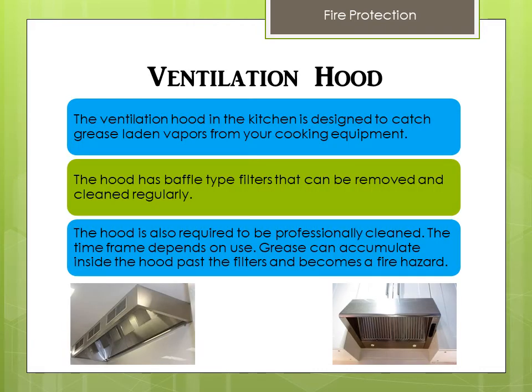The ventilation hood in the kitchen is designed to catch grease-laden vapors from your cooking equipment. The hood has baffle-type filters that can be removed and cleaned on a regular basis. The hood is also required to be cleaned professionally. The time frame depends on how much you use it. Grease can accumulate inside the hood past the filters and becomes a fire hazard. This is the reason for professional cleaning.